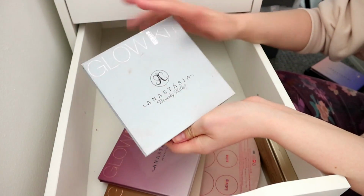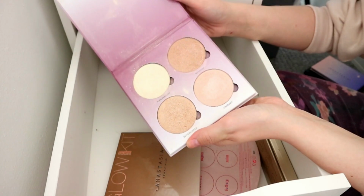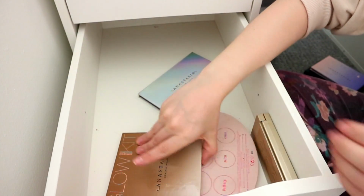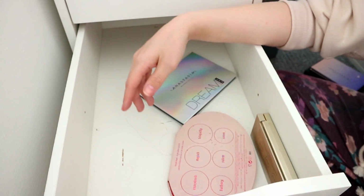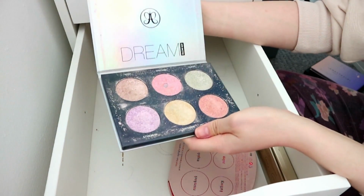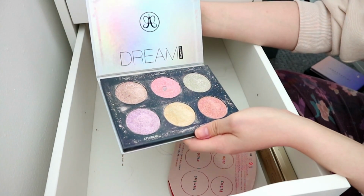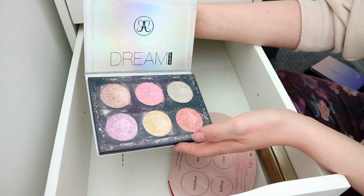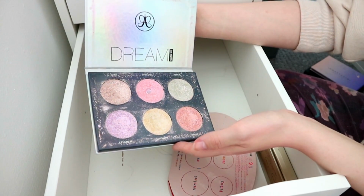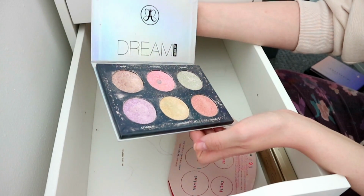This is Gleam, that can go. Sugar, that can go. I just never reach for them. Sun Dipped, that can go. Dream is maybe the only other one I want to keep. But what annoys me is I tried to find it the other day after using it in a video, and I'm pretty sure it was limited edition because I can't find it online apart from a couple on eBay and Amazon for like £70, and I'm like, oh.